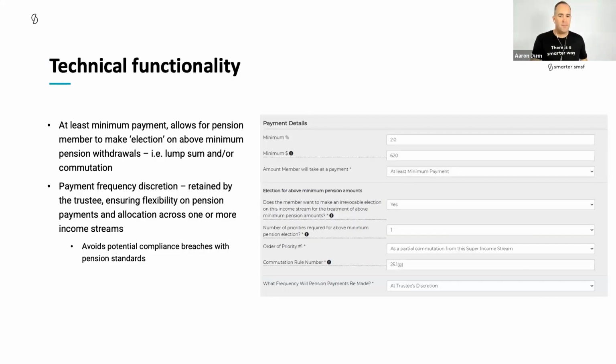And then the other bit here comes to some of this technical functionality that we've now added into the system here too. Because not only are we doing that calculation of minimum pensions and so forth, but we are giving you the opportunity to consider some other strategic things that your clients might need to be contemplating. So one of those things is, are you taking what level of pension?